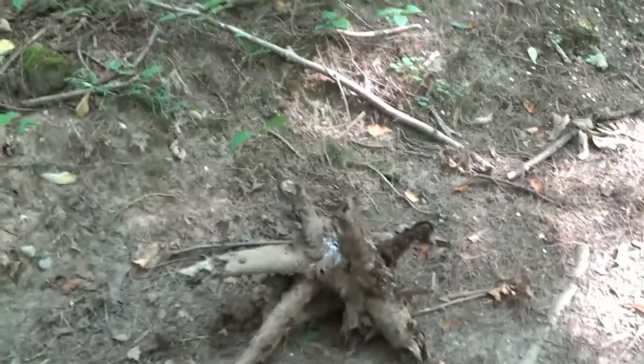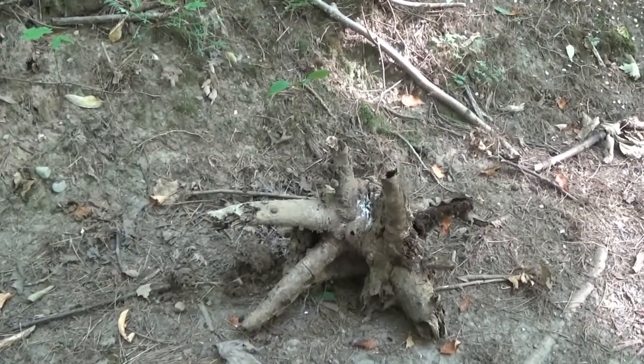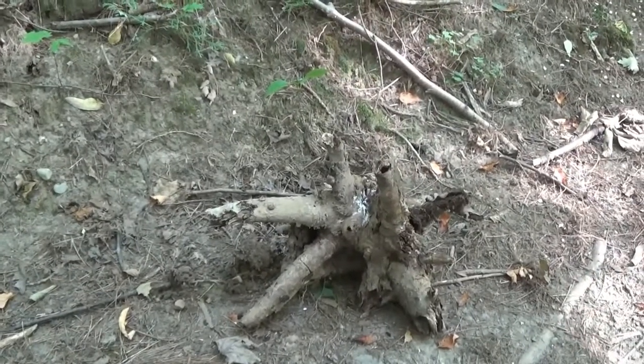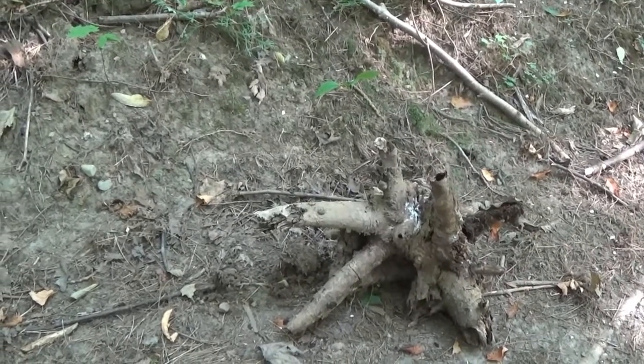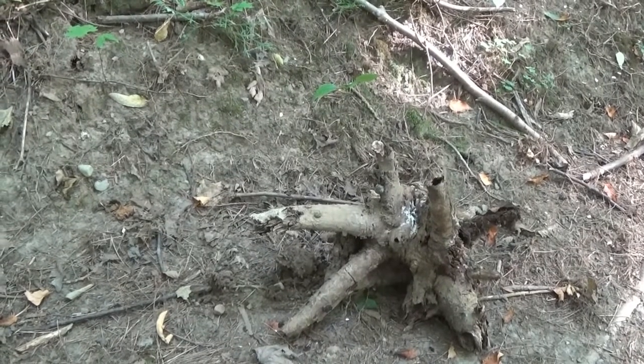What we have here is an old rotted stump that I actually threw there. Why I chose a rotten stump is the urine soaks into it. I mean, if you go up and pee on a rock and it rains, it's gone. But if you pee on rotten punk wood, it tends to stick around.